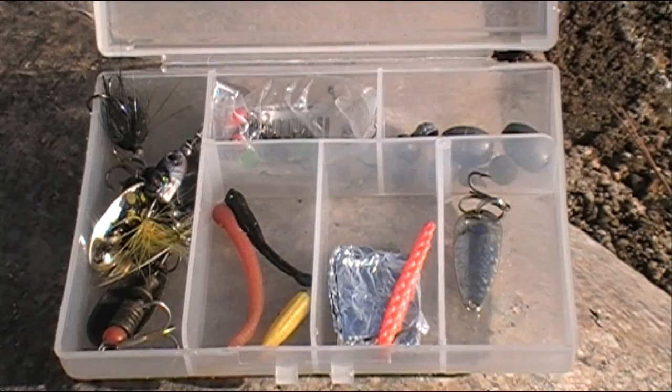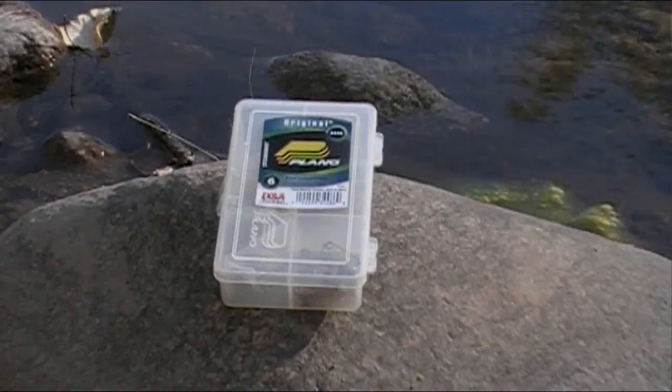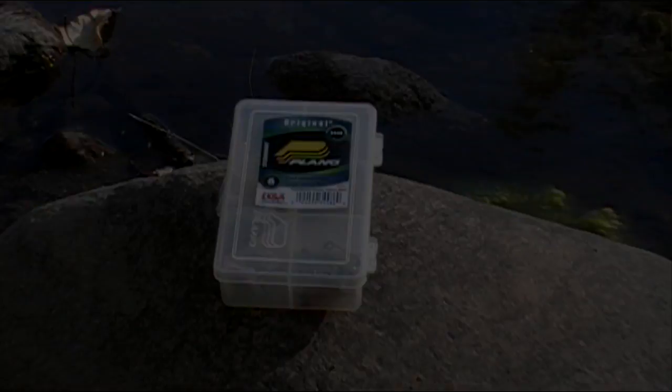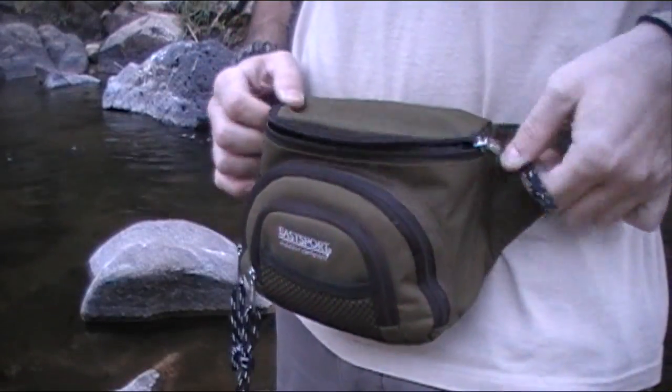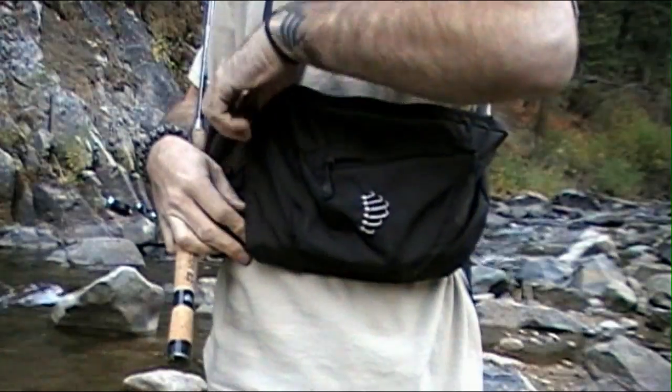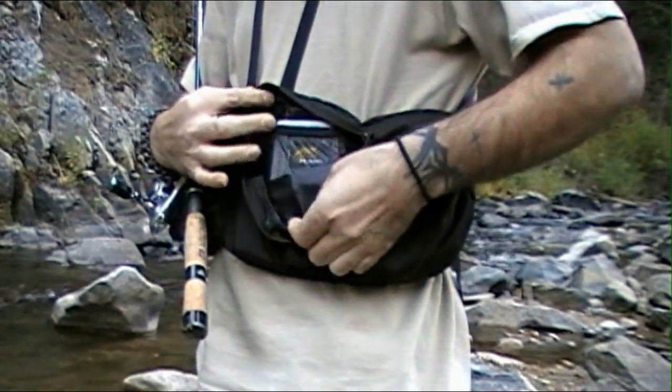A small selection of terminal tackle, such as hooks, weights, and lures, can be carried simply and easily in a small plastic tackle box. Your tackle, as well as any other fishing gear, can be transported in a small hip pack, a standard fishing vest, or even a front pack for ease of access.